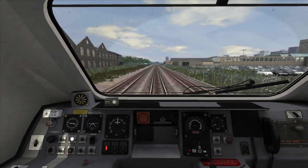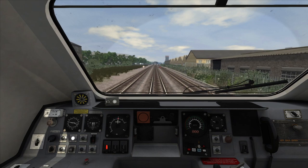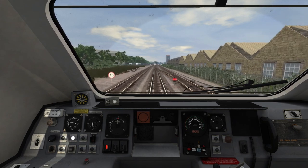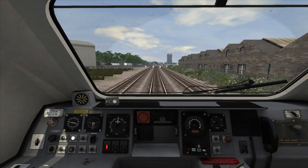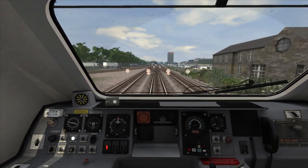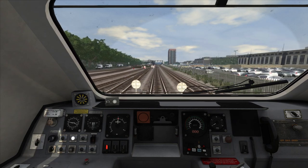So we have now slowed down to 30 miles per hour. I'm releasing the brakes. We've actually slowed down just slightly too early, so I'm giving us a little bit of power now to bring the speed gradually back up towards 30. The 30 mile per hour speed restriction comes into force on this point just coming up now, where we turn to the left so that we can turn into Swindon platform. Otherwise we would actually be going through on the through line and we wouldn't be able to stop at the station.